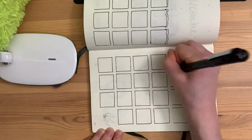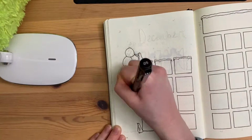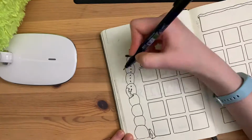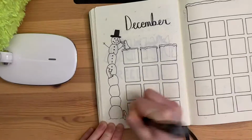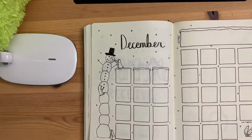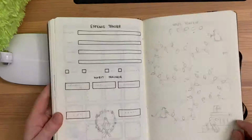Now the calendar page is pretty straightforward. It's the same kind of layout that I do every single month, only up the side I have a bunch of penguins working on making a gigantic snowman, and then in the bottom corner I have some holly. And of course, I'm adding little snowflakes to just about every single spread this month, I think.